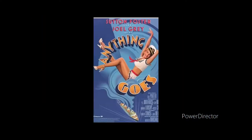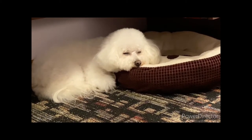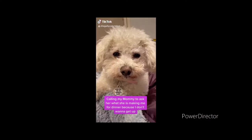Before COVID-19, I was supposed to be in Anything Goes. Now all I have to do is sleep. But I pass the time by making TikToks.